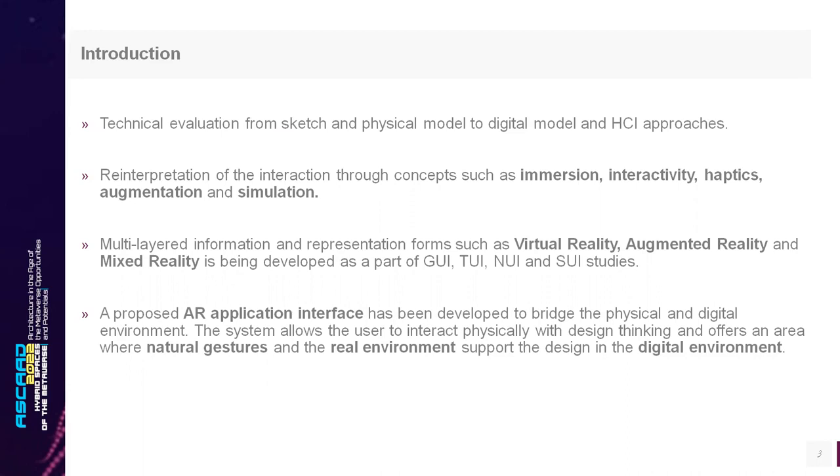A proposed AR application interface has been developed to bridge the physical and digital environment. The system allows the user to interact physically with design thinking and offers an area where natural gestures and real environment support the design in the digital environments.